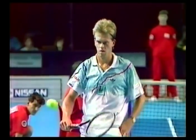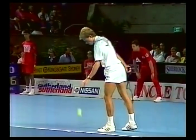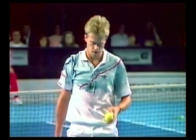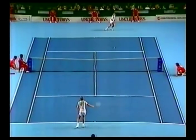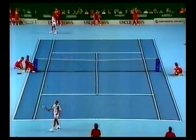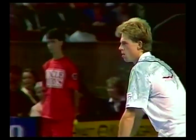Advantage Edberg. Edberg's the man that's struggling on serve in the match at this stage. Just saved a break point, as you saw. But at the moment, he's hanging on. Well, that's seeing an opening and going for it. Well, that really isn't the percentage shot. Most players would come back across court with this one. Going down the line, very low percentage shot, but caught Edberg looking for the forehand.